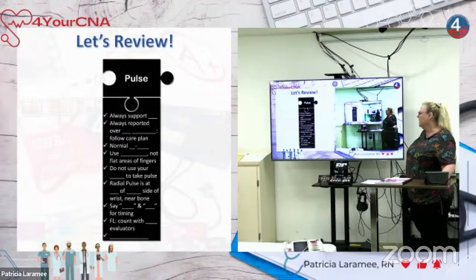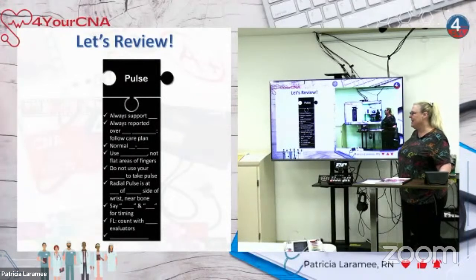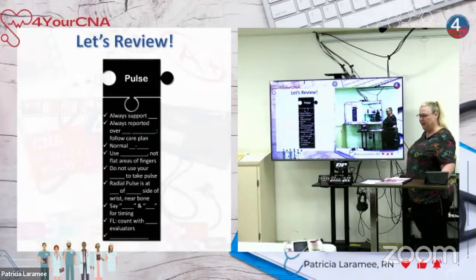Where's the radial pulse located? When we're finding a pulse, where are we? Okay, at the top of the thumb side of the wrist. Remember that we have to say out loud, start and stop. So the evaluators start counting when we do and stop counting when we do. And how many evaluators do we count with in Florida? Two. Yeah. What's the very last thing that we have to do with this skill? If we count something, what do we have to do with that? Yeah, document. So if we document, what do we have to do after we document?